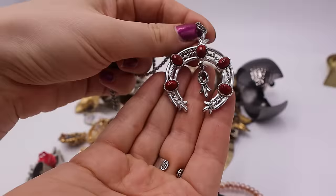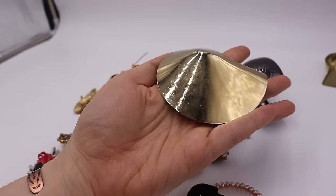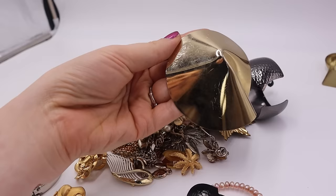Okay, let's get into this massive thing. It kind of looks like a fortune cookie. And I have big hands, and this is a massive thing. So I'm assuming 1980s, possibly into the 90s.